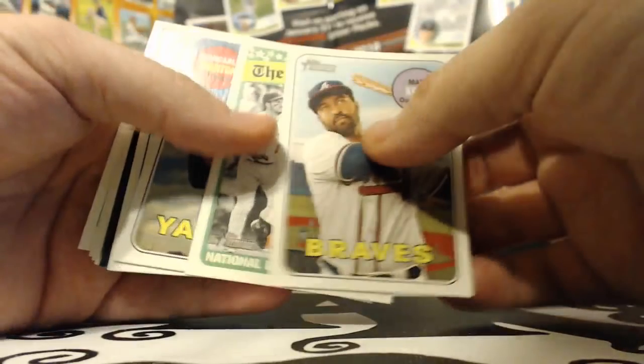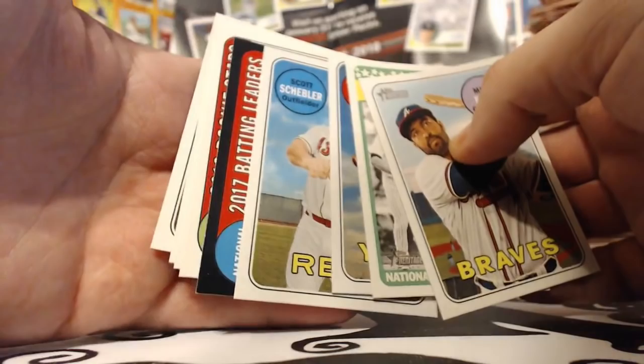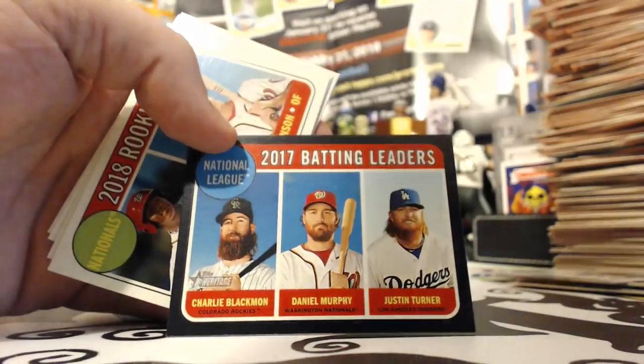There's Stanton. All right, another black border. All right, Rockies, Nats, and Dodgers. We'll have a random at the end of the break for this card. Black border.